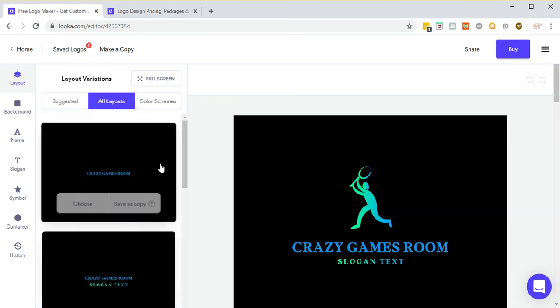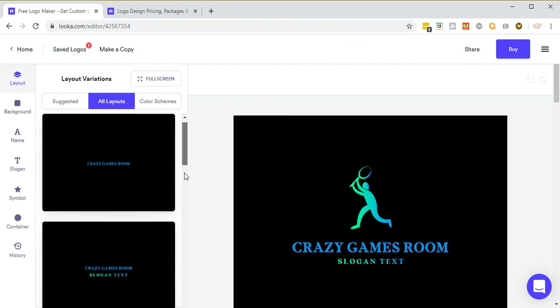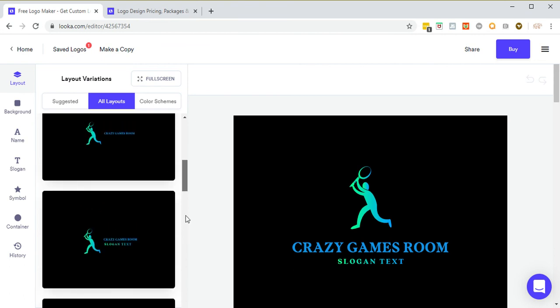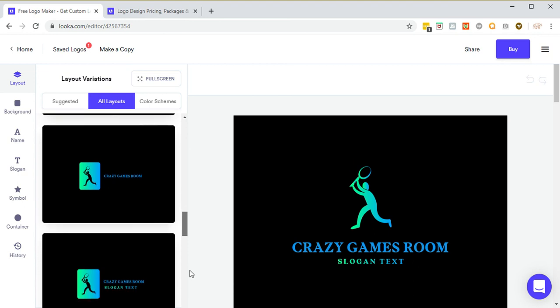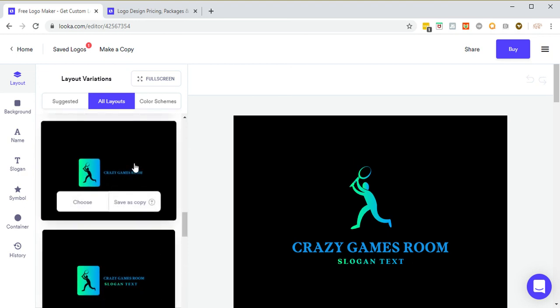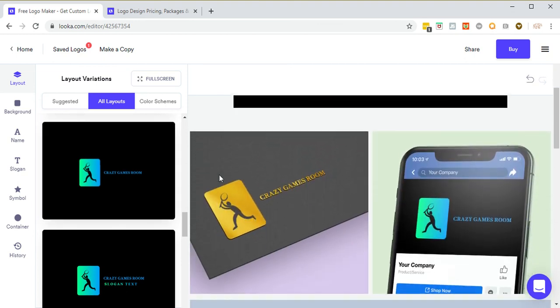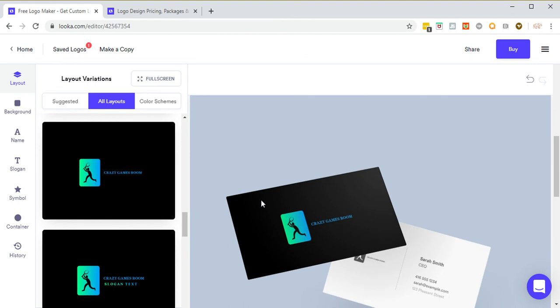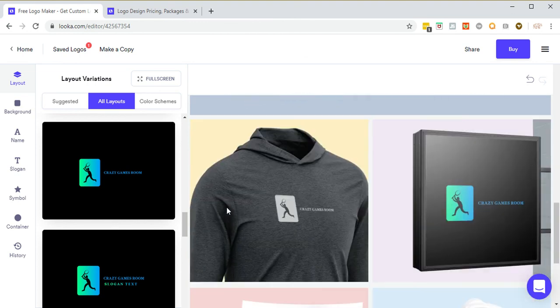So you've got this layout option. You've got the symbol. I do like the guy with the racket though. That's cool. This is kind of neat too. So you can kind of go endlessly. Let's choose this one, and then you can see again how it looks in different formats. And there's the business card idea. Crazy games room.